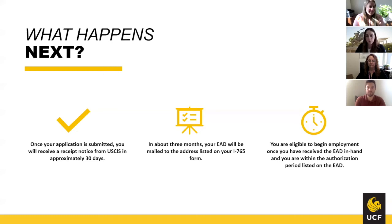However, what will be mailed out to you is your EAD card, your employment authorization document. That will be going to the address that you provided on your application. And then, of course, once you receive your employment authorization document or your EAD card and the dates listed have started, then you are eligible to start working right away.